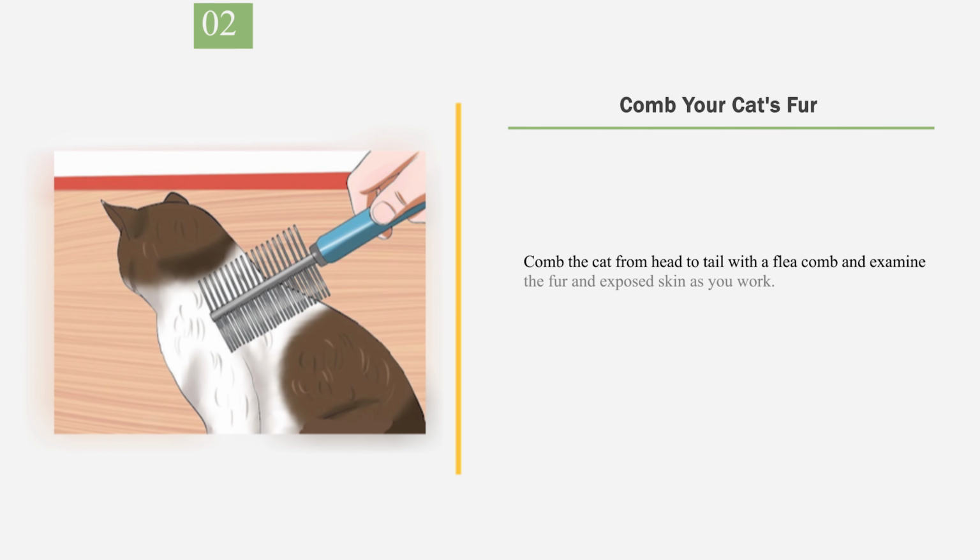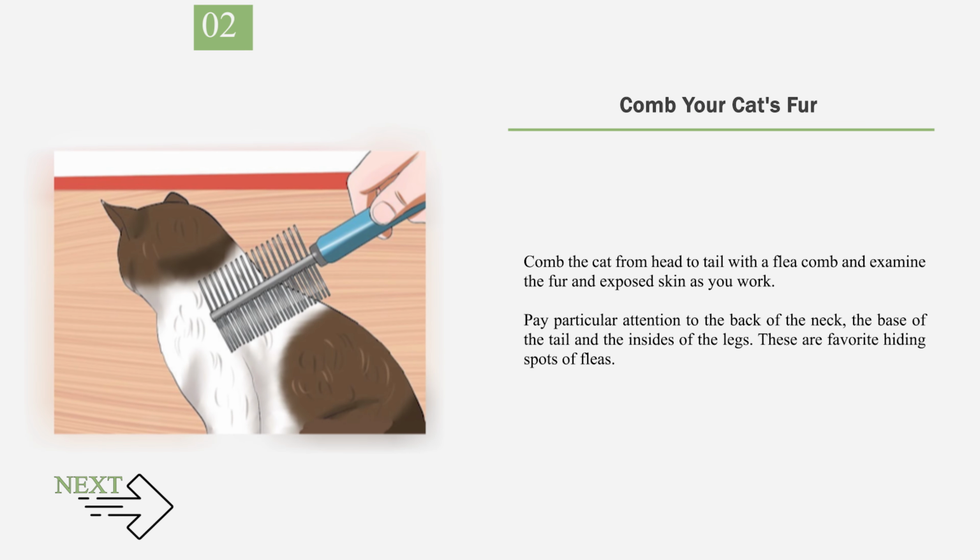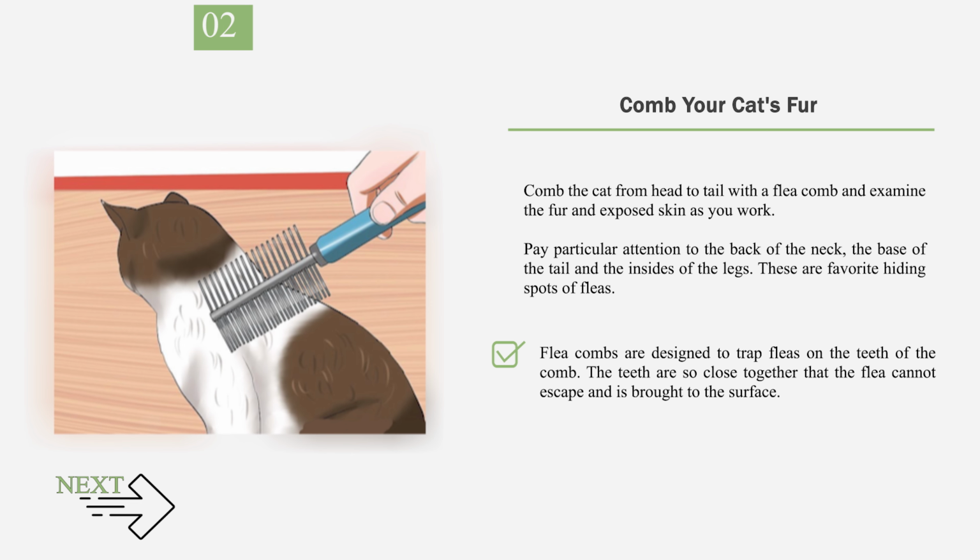Number 2. Comb your cat's fur. Comb the cat from head to tail with a flea comb and examine the fur and exposed skin as you work. Pay particular attention to the back of the neck, the base of the tail and the insides of the legs. These are favorite hiding spots of fleas. Flea combs are designed to trap fleas on the teeth of the comb. The teeth are so close together that the flea cannot escape and is brought to the surface.